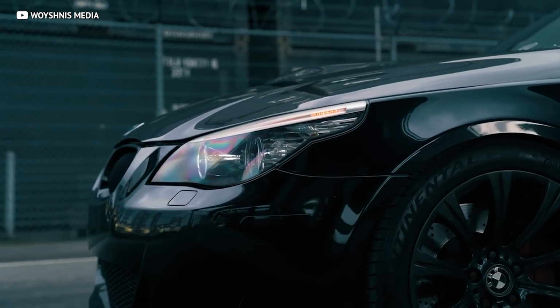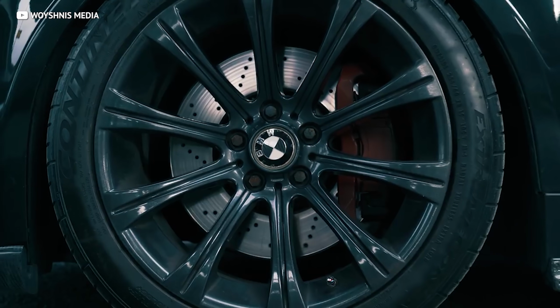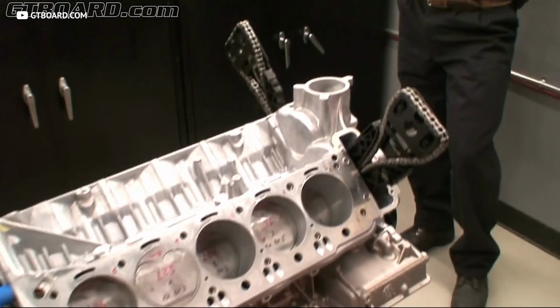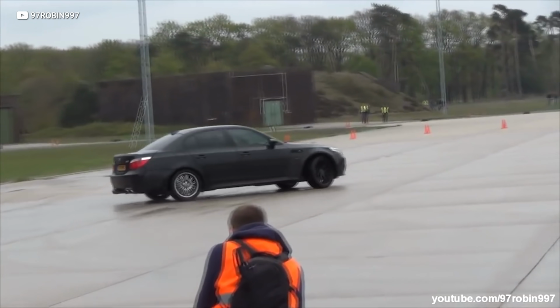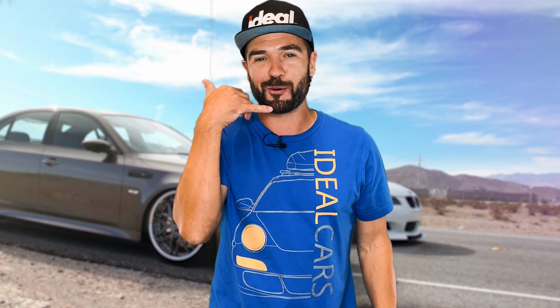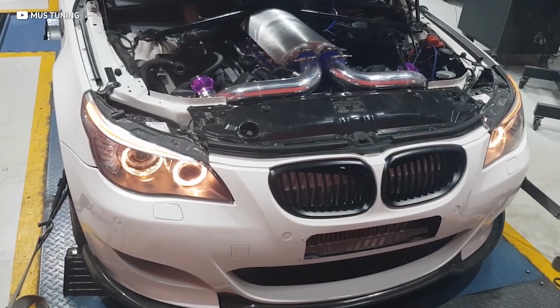Now, since the E60 M5 is naturally aspirated, you have plenty of different options to make power. If you want to stay naturally aspirated, you can throw in a stroker kit from Dinan, which bores that 5-liter V10 all the way up to 5.8 liters. And that will take the horsepower from 500 to about 630. But you know that forced induction is just a phone call away. And if that's your route, you can add a turbo or even supercharge your V10 monster if you're absolutely crazy.